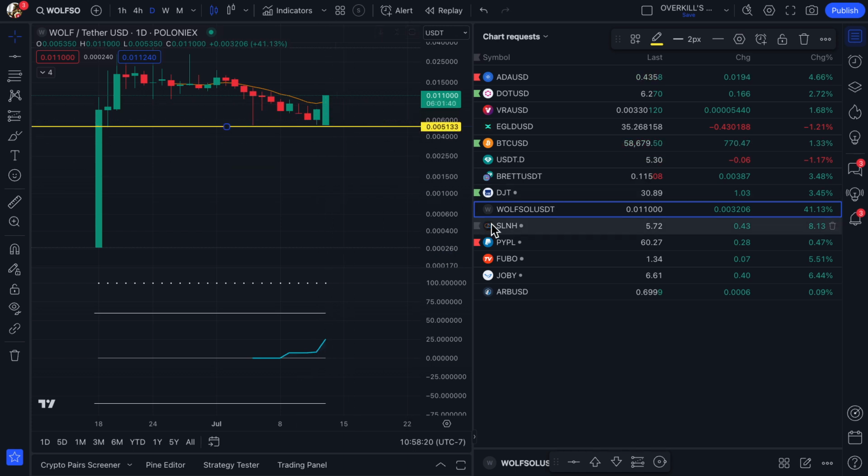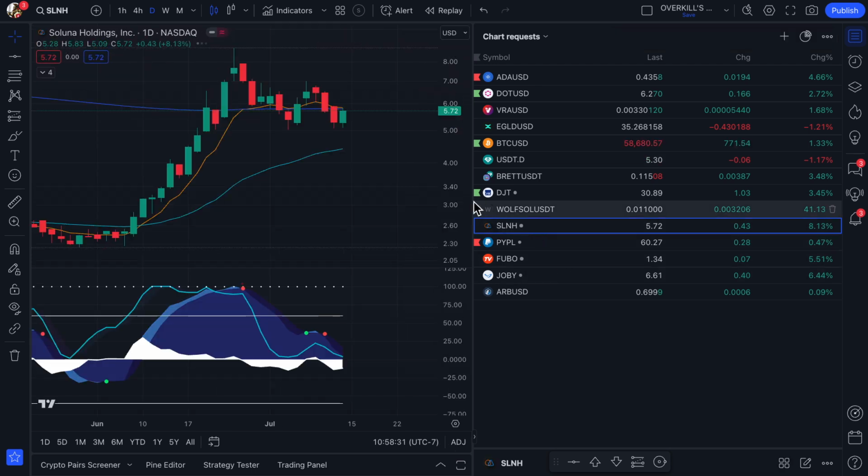I can't trade these kind of things, man. I just can't. They're too new. There's no data on my indicator for me, but if you are in this thing, I would set a stop loss at 0.005 there on Wolf.